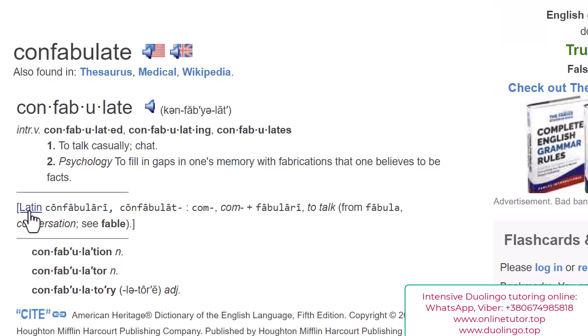It stemmed from the Latin confabulari, confabulat, the prefix com plus fabulari, to talk, from fabula, conversation. So now you understand those words like fable, meaning fairy tale or some anecdote, they all stem from this Latin fabula, conversation. When you understand that this word has a prefix con and the root fabul, which stems from something Latin, this word will be ingrained in your mind much better than when you just repeat confabulate several times and do nothing else.